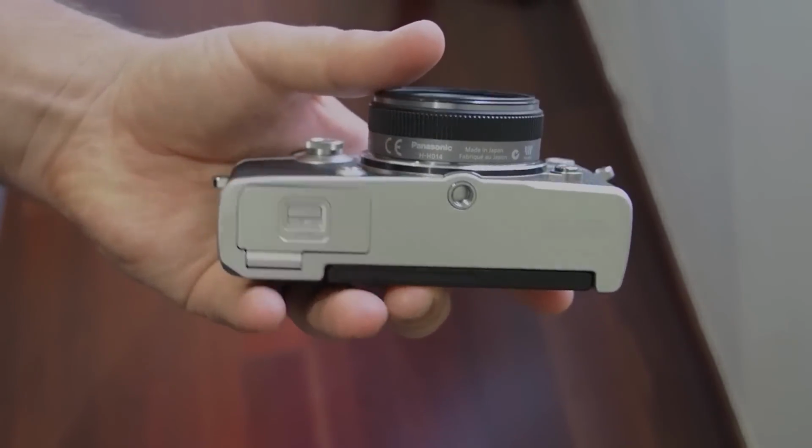But this camera has IBIS built into it. It has a fully articulating screen that spins around, although I would prefer a tilt screen rather than a fully articulating one. It also has interchangeable lenses, and Olympus really has some great lenses out there.